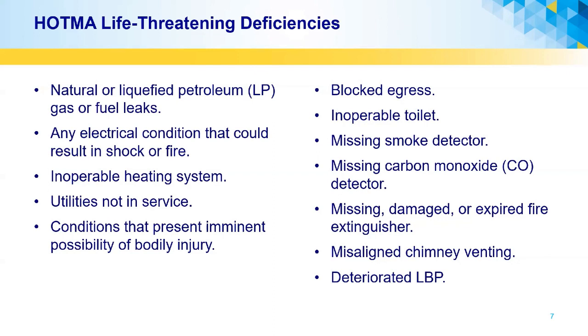Hi, Tom. This is Jennifer. Hi, Jennifer. I just have a question about these. So how did these get defined to be these specific things? Are there any other things that we should be thinking about related to this?